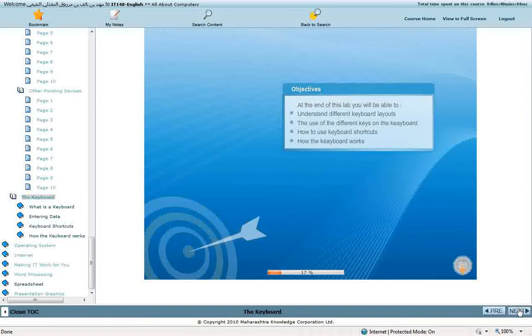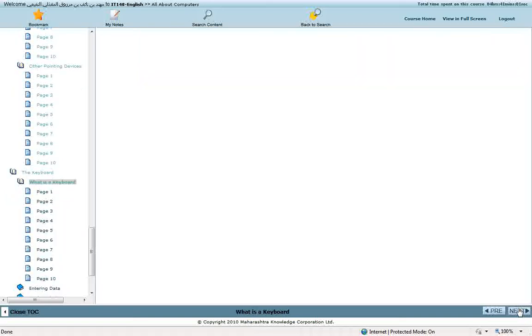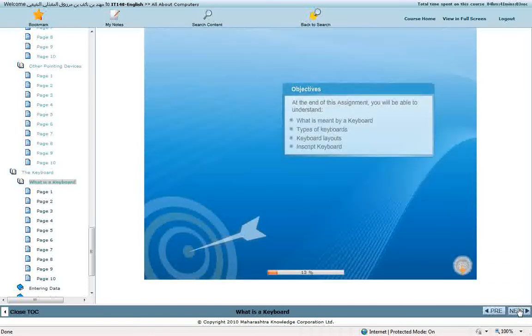Objectives. At the end of this lab, you will be able to understand different keyboard layouts, the use of the different keys on the keyboard, how to use keyboard shortcuts, how the keyboard works. Objectives. At the end of this assignment, you will be able to understand what is meant by a keyboard, types of keyboards, keyboard layouts, and in-script keyboard.